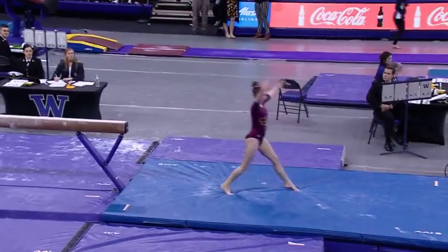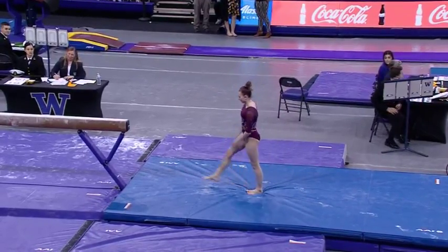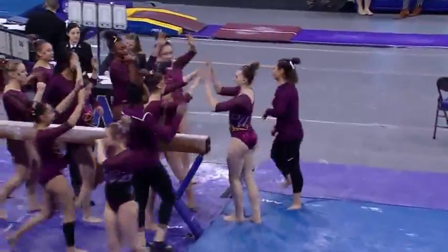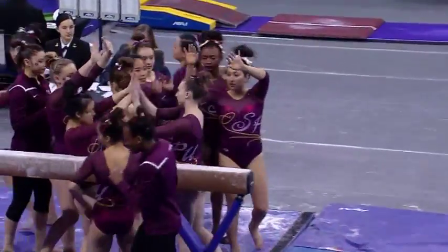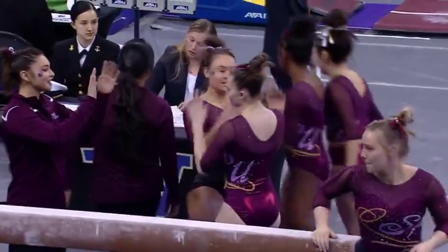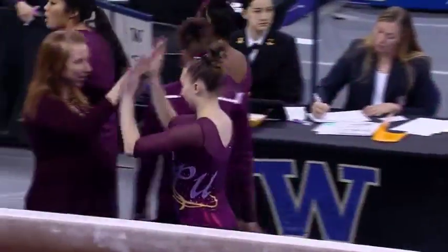Front full. Good competition experience and a rotation with no falls for SPU on beam. That is a great way for any team to start. Second rotation, we will see UC Davis on beam, Washington on bars, and Seattle Pacific on floor.